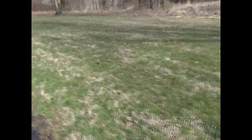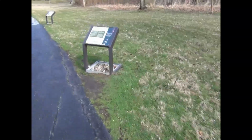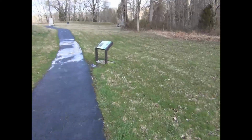Alright, and that was a quick look through the museum here at Serpent Mound. Pretty interesting. It's a small museum, obviously, but it packs a wallop. And they've got a little interesting video that plays there. There's a gift shop there, too.